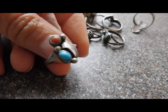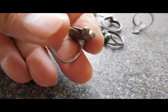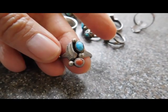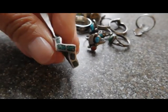And another Navajo ring with turquoise and coral. Some of these rings are pretty nice. There's a couple that aren't great, but most of them are. That's really pretty. Small, but very pretty. And then this is the last one.